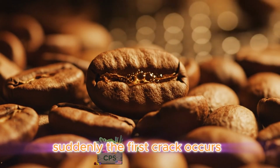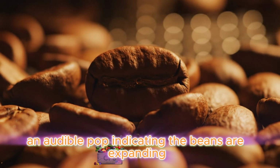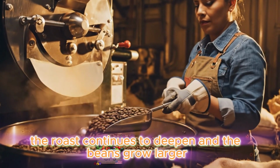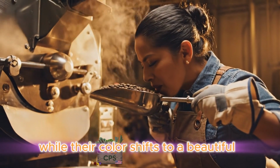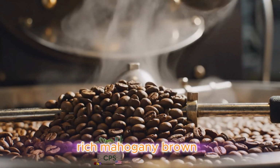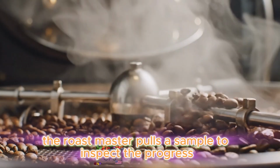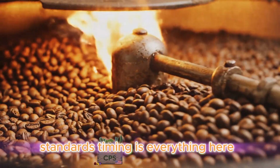Suddenly, the first crack occurs, an audible pop indicating the beans are expanding and releasing built-up steam and pressure. The roast continues to deepen, and the beans grow larger while their color shifts to a beautiful, rich mahogany brown. The roast master pulls a sample to inspect the progress visually, ensuring the roast profile matches the strict standards.